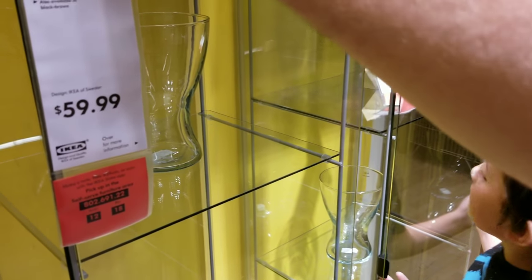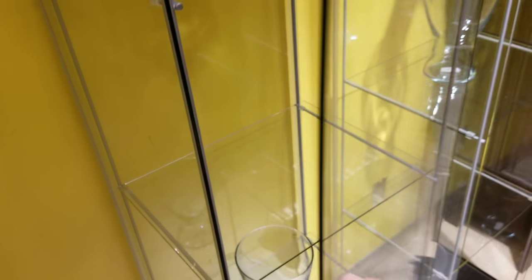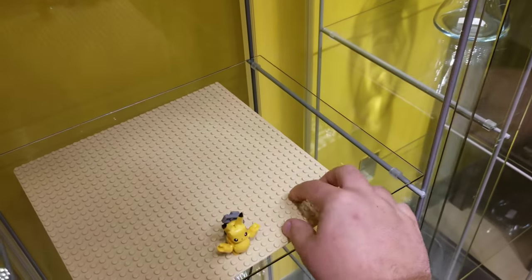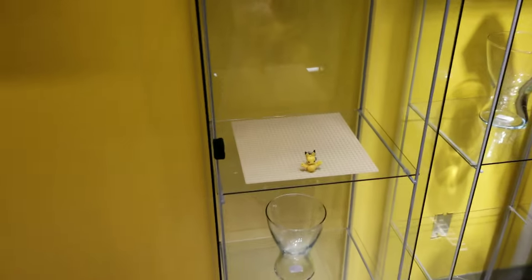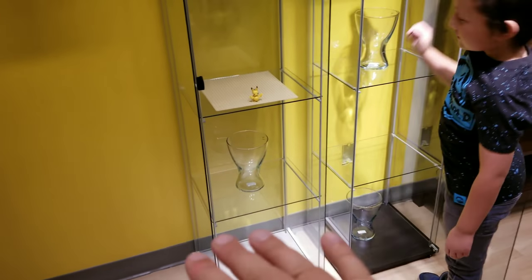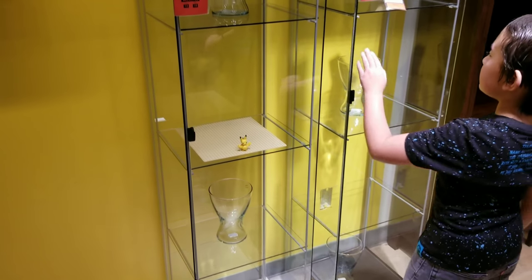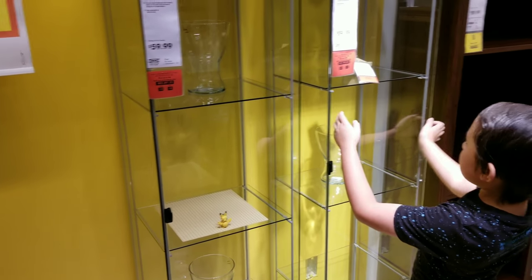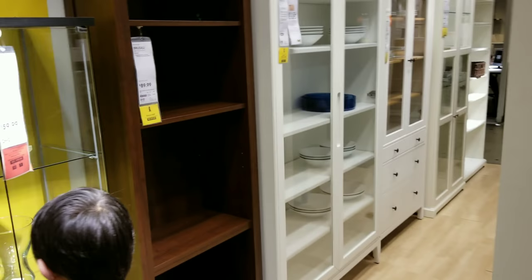Let's see. They don't have the little door hinge on it. They have this bracket. Look, guys, detox. They fit like one base plate perfect. But that's just for one set, though. I don't think I want a vertical shelf like that. I want something that has more horizontal shelves. Because you can only put, like, one base plate there, which would be, like, one modular. Like, one building. We need something that has a long shelf like this, huh, Monster?